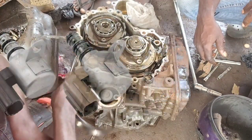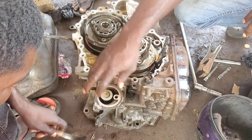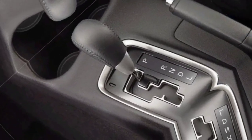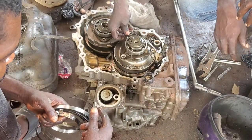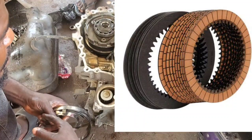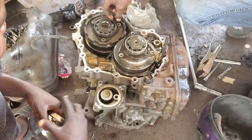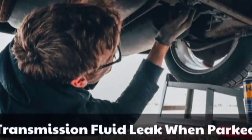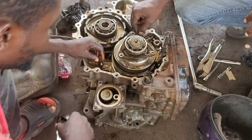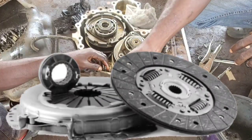2. Slipping gears. Slipping gears occur when the car unexpectedly changes gears, or the engine revs without the car accelerating accordingly. This is usually due to worn-out clutch plates, low fluid, or a malfunctioning transmission control module, TCM. Solution: to fix slipping gears, start by checking the transmission fluid. If the fluid is low or dirty, a change could help. If the problem continues, a professional inspection may be needed to check the clutch or internal transmission parts.